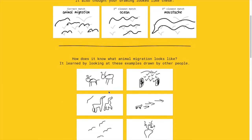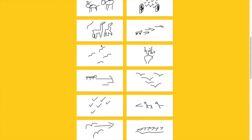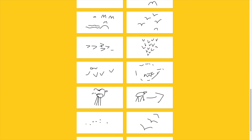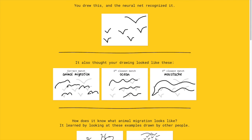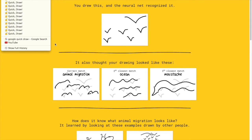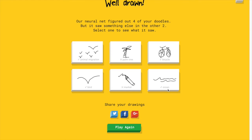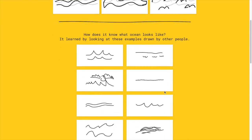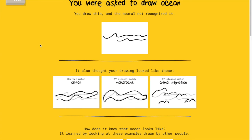Let's see, animal migration. Some people drew like a dinosaur, maybe. Most people drew birds, I guess. Yay! This animal is just walking. I like that. That makes sense. Let's look a little bit more on the other parts. Ocean. I think everybody drew ocean. And similarly, some people drew the boat.